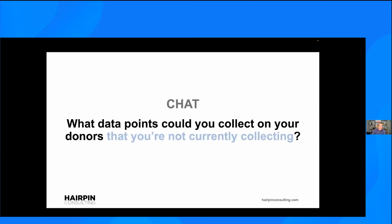In the chat here, I want to see if we can get you all somewhat engaged. Can you tell me what data points could be valuable for you to collect on your donors that you aren't currently collecting? Or if you can't answer that as easily, what other data points have you been collecting that seem very useful that other organizations may not have found useful? If you can throw just a couple of those in the chat, there are no bad answers whatsoever. I've seen some wild data points get collected in organizations. So let's wait for your thoughts there.